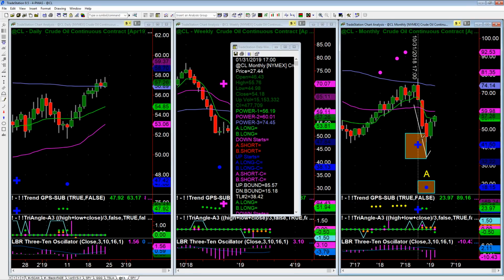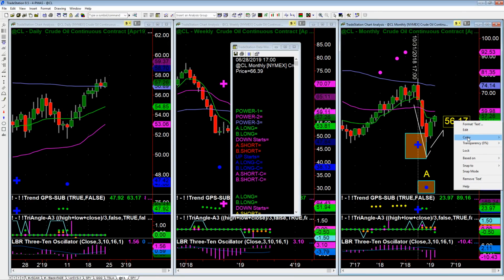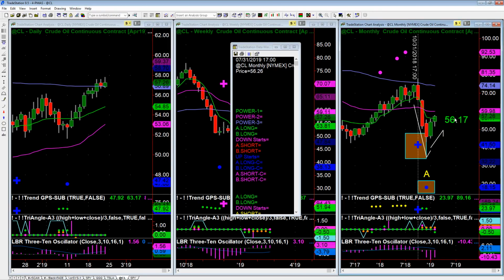And what's going on is that crude oil has been going up. Next, you should train your eye to see. It went above, and right now it's hovering at the green line right here, which is 56.17. That's a green number right here. If it cannot go above this price level convincingly, then we have a very good chance that crude oil can resume its downward movement.